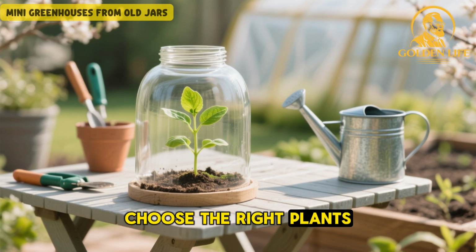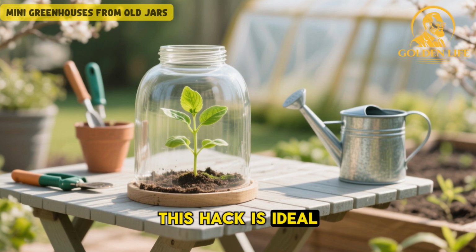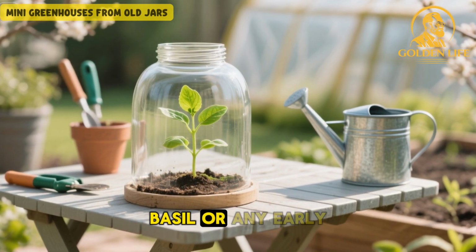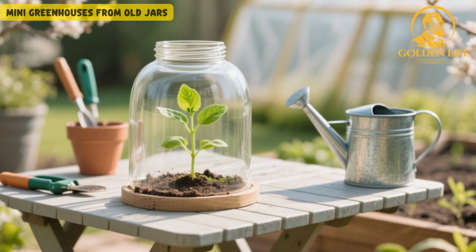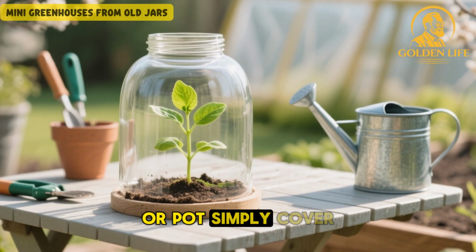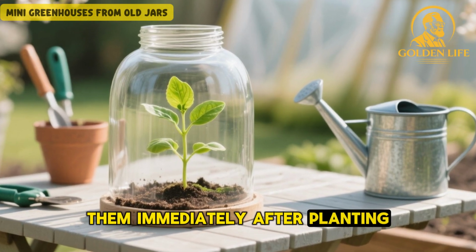Choose the right plants. This hack is ideal for frost-sensitive seedlings such as tomatoes, peppers, basil, or any early spring flowers. If you're transplanting seedlings into a raised planter or pot, simply cover them immediately after planting.